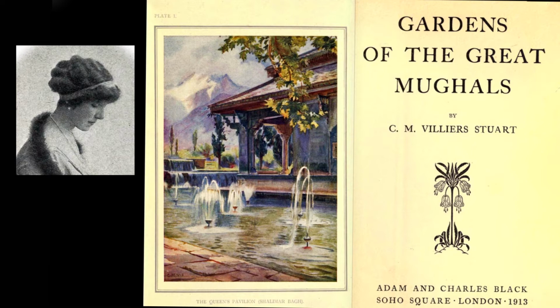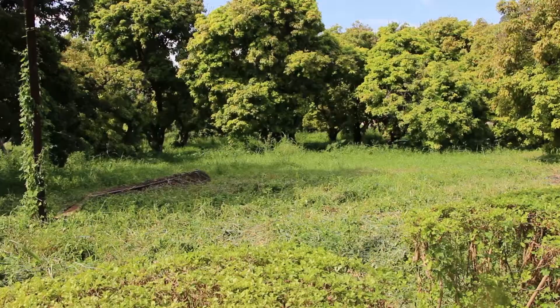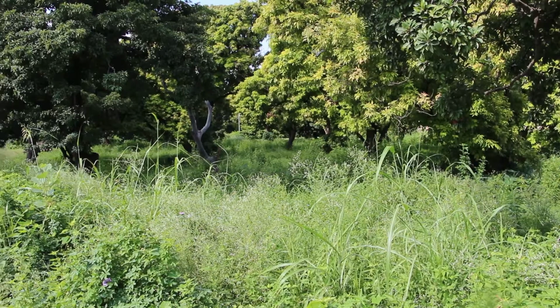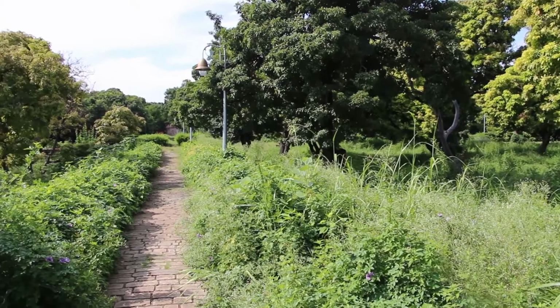She was the author of the first ever book on Indian gardens, and believed that Lutyens' plan for New Delhi should have used Hindu instead of Mughal design principles. He read her book on the boat trip from England, but was not persuaded. I think she was right.